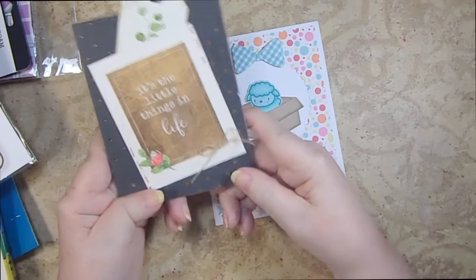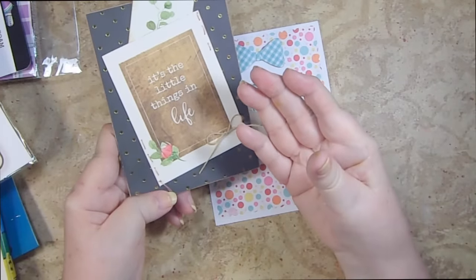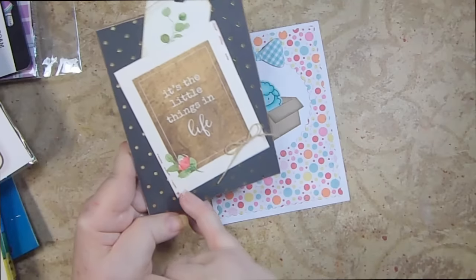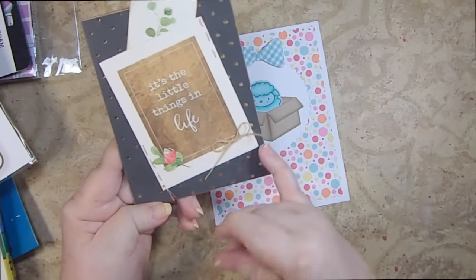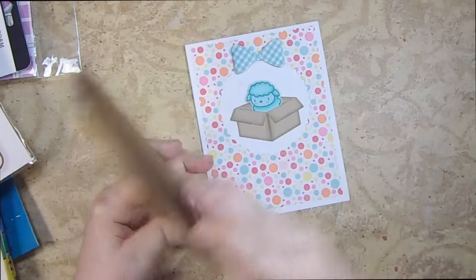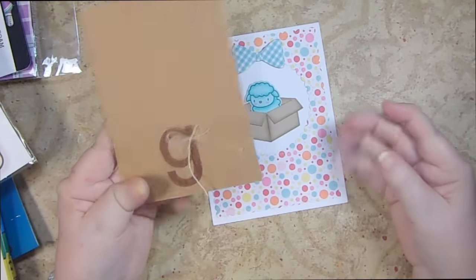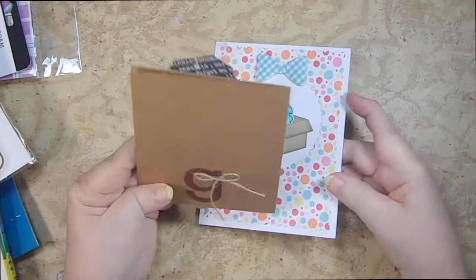She actually made a card right on the grounds of Disneyland, and I thought that was so fun. Anyway, she even did little stitches here. I mean, it's really a cute card. And on the back she has her G with another little cute element with a little bow.